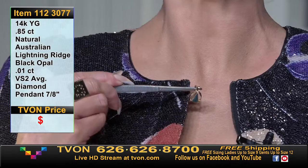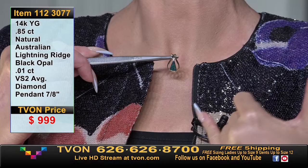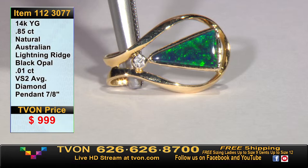So I've had two pieces tonight, all at under $1,000, and we're going to make this a little bit more affordable for you, just so you can have a really nice value and get something exquisite in that 85-point stone, which you see looks larger than that. We realize it's always going to look larger. Opals always do that, whether it's crystal opals, black opals, fire opals. No matter what category they fall into, they are a water-based stone, so they've got less density.